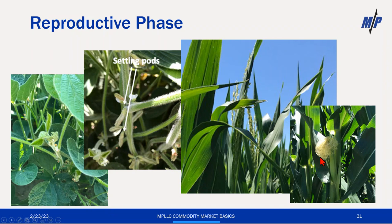The way this works is every one of those silks is a very tiny hollow tube. And every kernel of corn has a location on that ear that has a silk that then comes out of the top. So the pollen floats down off the tassel from the top, blows around and sticks to these hollow tubes, and then it is moved down to germinate the particular seed on the ear of corn.